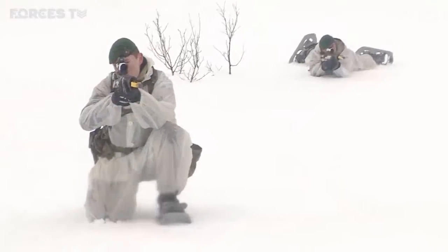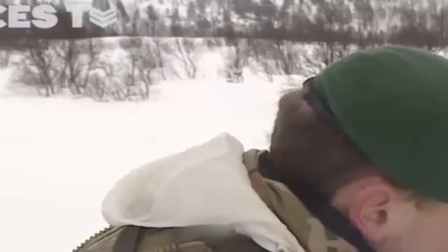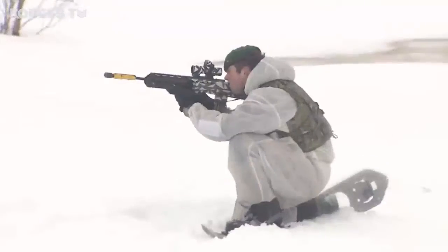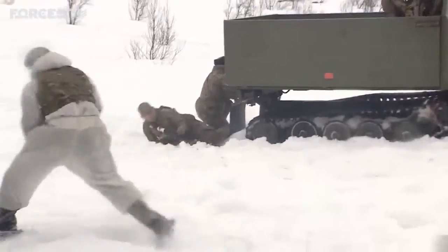40 Commando has men all over the world, from the desert to the jungle, and here in the Arctic, often called the toughest environment to operate in. Last year it was announced the Royal Marines will integrate into the Norwegian defence plan, and instead of simply training in Norway, they'll be working with the Norwegians.